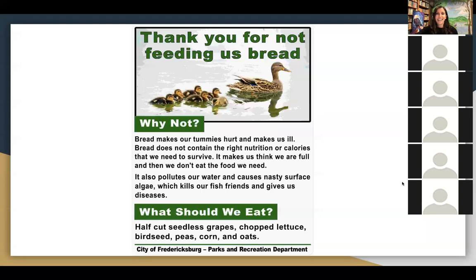And it's very important not to feed any animals, but especially not to feed ducks and geese bread. Bread actually fills them up, and the nutrition is not good for them. So it can give them what's called angel wing, where their wings will grow out perpendicular to their body. They can't fly. So it is really important not to feed bread to any animals, but especially ducks and geese, because these guys can find all of their own food in the water. Some of them eat aquatic vegetation. Some of them eat invertebrates or fish. So very important not to feed them.